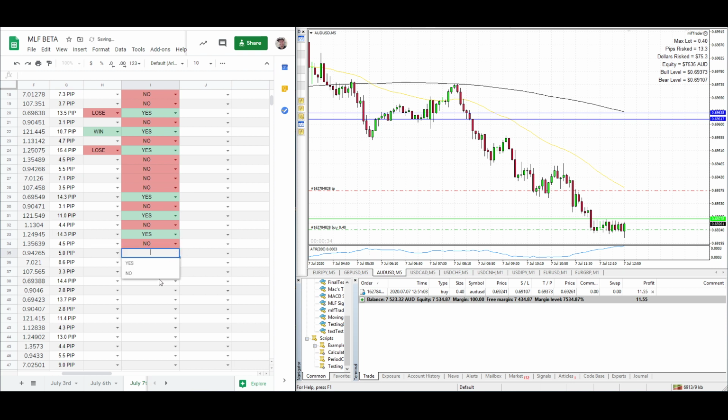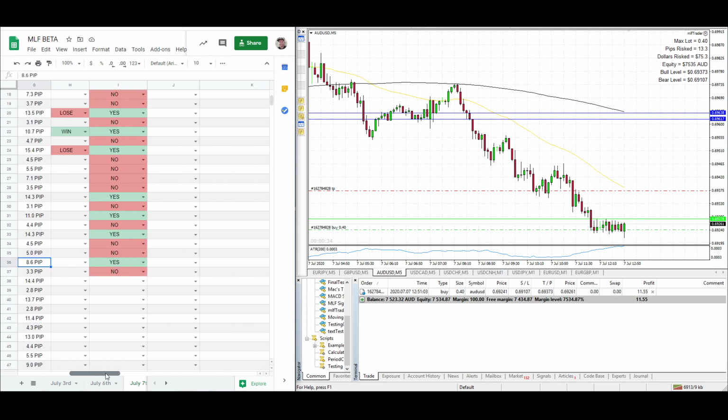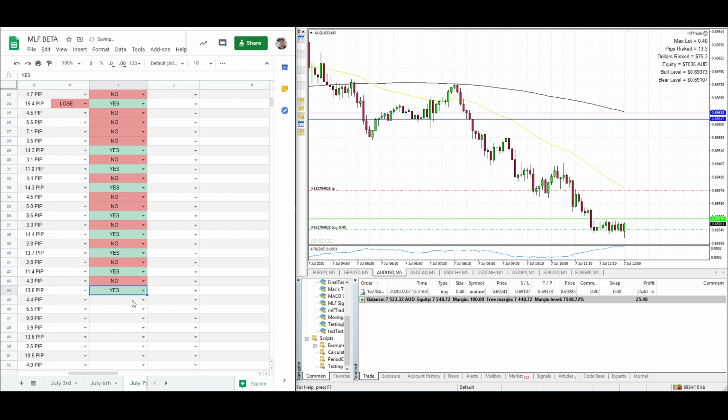monitoring the trades is in a spreadsheet, and I've only been taking trades that are over 8 pips with their predicted move. And I know just by looking that's going to be a USD JPY trade. I mean a USD CNH probably. And yes for that one. So I'm just marking these nice and quickly here, so on the spreadsheet I can see which of the trades I would have actually taken. And there's actually a decent amount here.